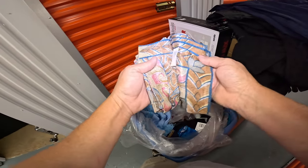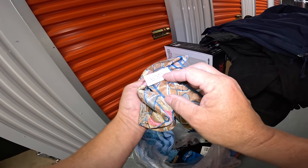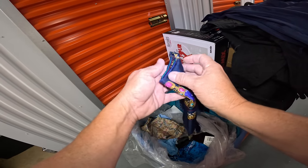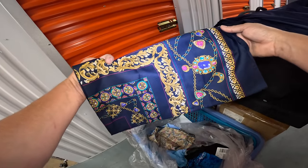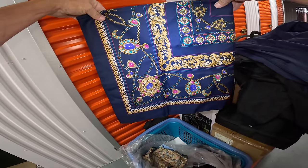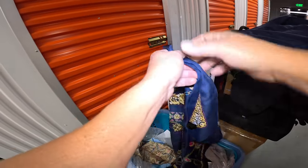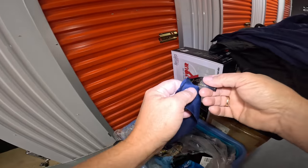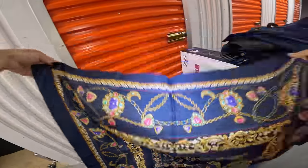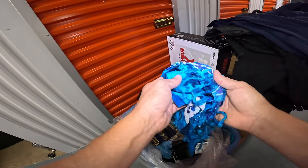There's another scarf with some really nice embroidery. It says it is 100% silk and it's made in Japan. Nice. Another one. That's, what is this? Okay, wait. That could be something good right here, or it could be nothing. Okay, I don't see a designer name. Art of the Scarf by the Tyrak. Never mind. It's nice, but it's not like a designer. I thought maybe it was something super good.